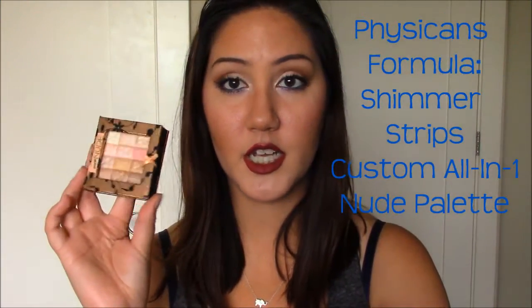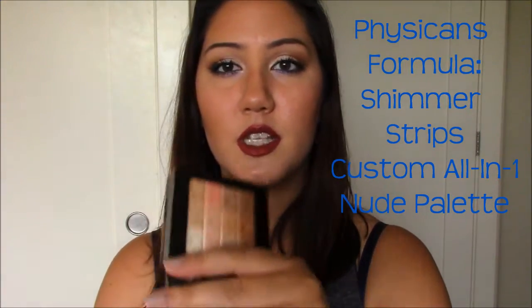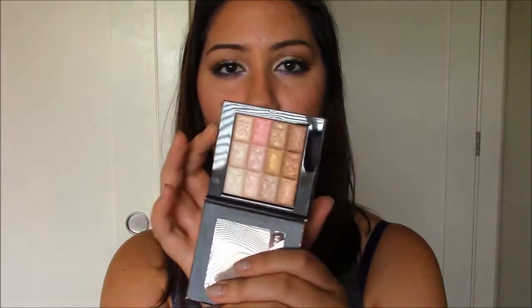So I remember Kathleen Knights talking about this a long time ago, so I figured, using the 20% off, why not? So I decided to get the all-in-one custom nude palette. There you go. I don't want to blind you guys. This is what it looks like on the inside, and it's super pretty.